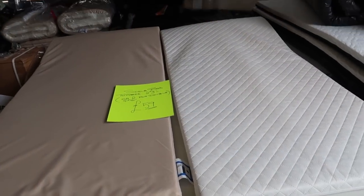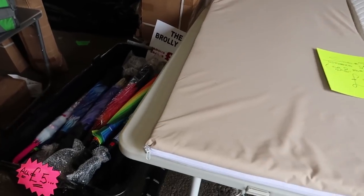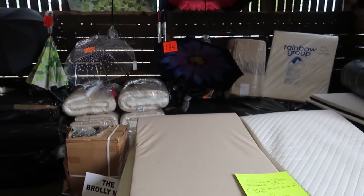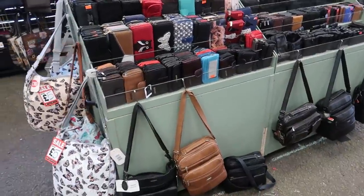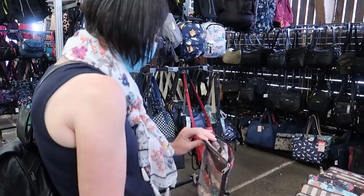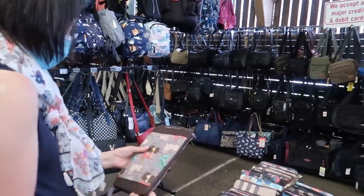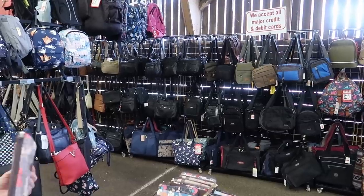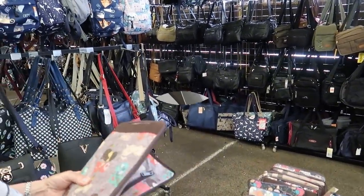Well, there's bed toppers and there's brollies. All the colours on the brollies. Sue's found handbags. How many do you like, babe? You want this one? Okay, that's a bag. You're in handbag heaven again, aren't you?